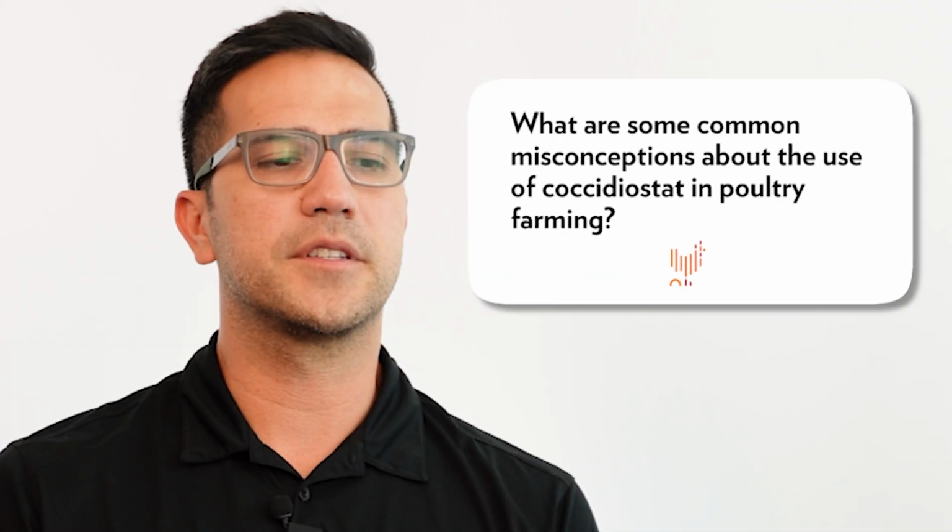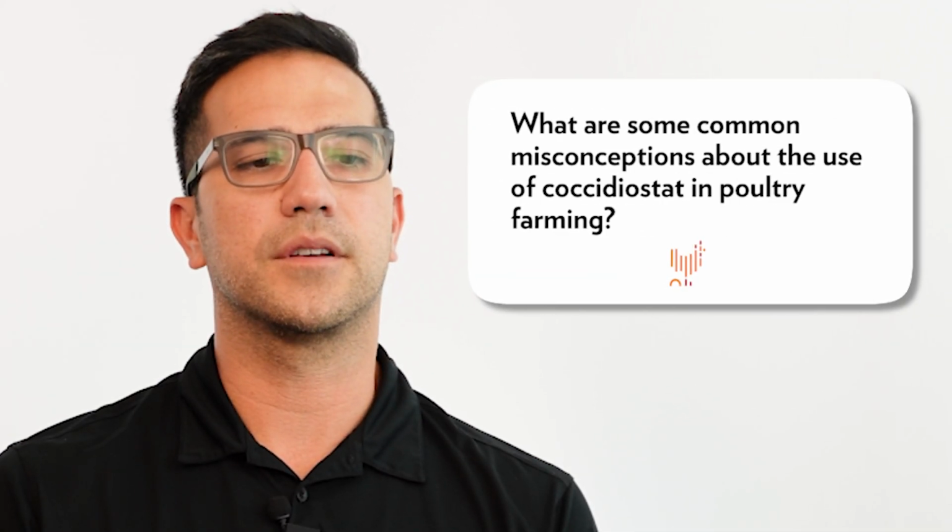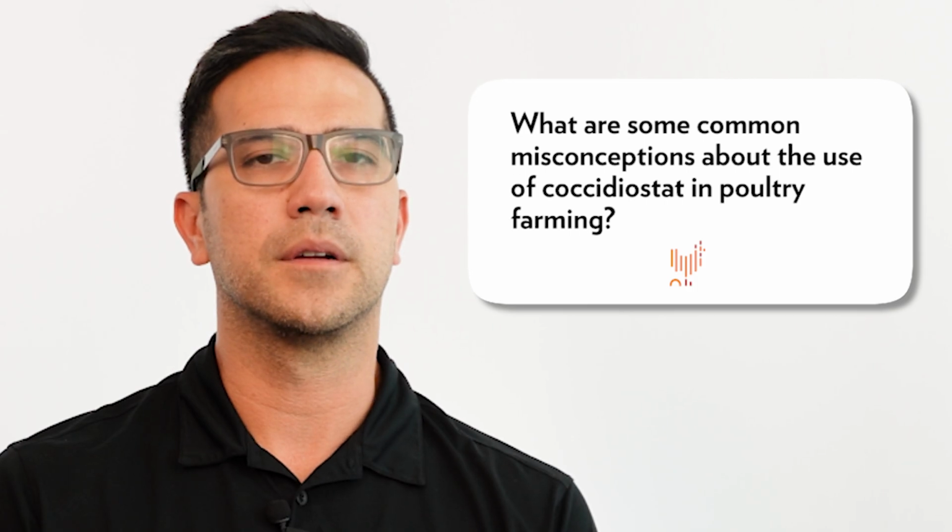What are some common misconceptions about the use of coccidiostats in poultry farming? One complication, if you will, that we see in the field is some producers like to stick to a product when it works. So they've had a high coccidiosis challenge in the past, they have one product that they've had good results with, and they want to stick with that product for a long time. Inevitably, what we end up getting is resistance to that product.